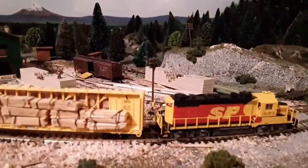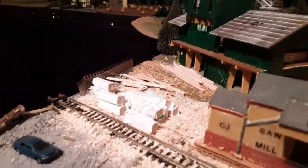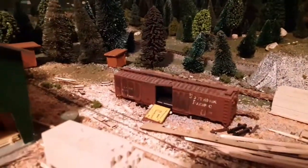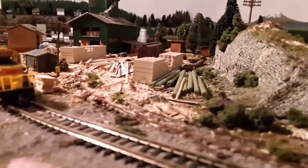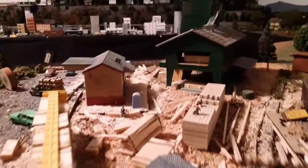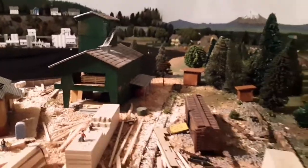typical little sawmill up in the Oregon high country. Lumber loads, the mill working, your classic old boxcar used for storage, track that's out of use, hasn't been used for a long time, that one switch engine to switch it. Yeah, people goofing around, taking breaks, just sitting around, goofing off.